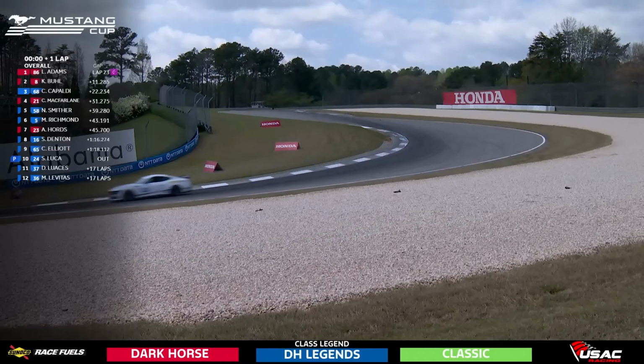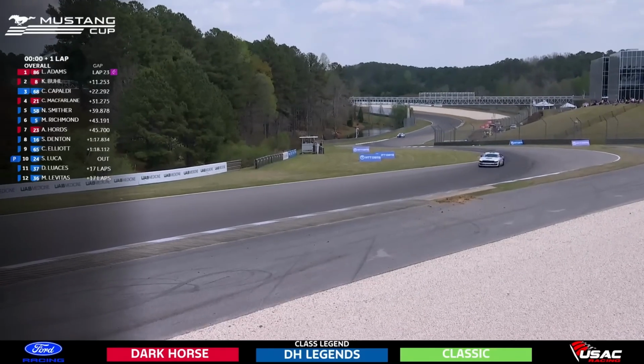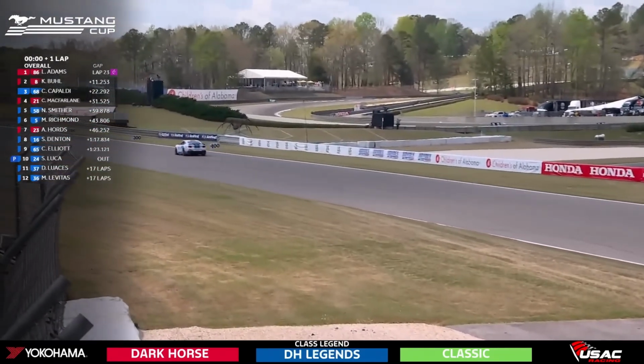So now we're down to basically a lap and a half or so left to go for our leader. He'll see the white flag the next time by, as the pack's getting a little bit spread out right now. But up on top, it's Logan Adams, Buell, and Capaldi.